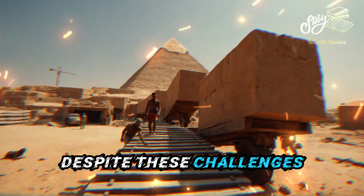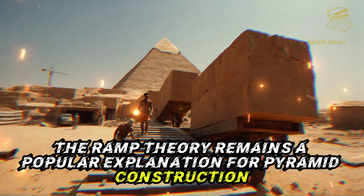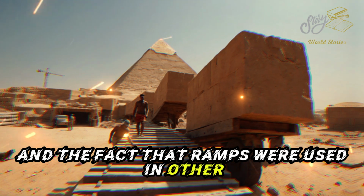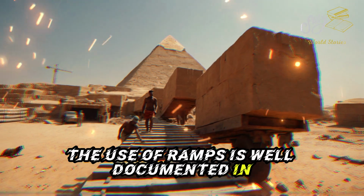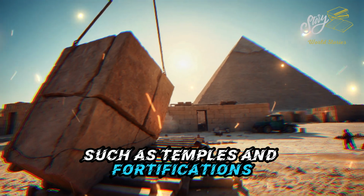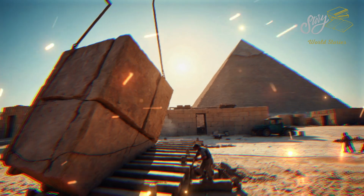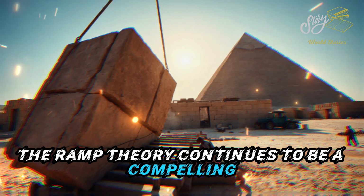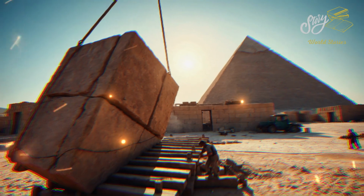Despite these challenges, the ramp theory remains a popular explanation for pyramid construction, especially given its simplicity and the fact that ramps were used in other large-scale building projects in the ancient world. The use of ramps is well documented in the construction of other ancient structures such as temples and fortifications, lending credibility to this theory. While alternative theories exist, the ramp theory continues to be a compelling and widely accepted explanation for the construction of the pyramids.